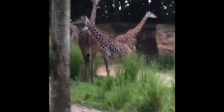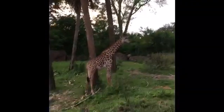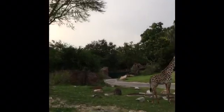I'm seeing 5. Those mothers have a 15-month pregnancy. They give birth to a 6-foot-tall baby, and they give birth standing up. It's a 6-foot drop down to the ground for those babies, onto their heads. Sounds like a rude awakening to the world, but it forces them to take their first breath of air. It gives them a burst of energy to learn how to walk within the first hour of their lives.